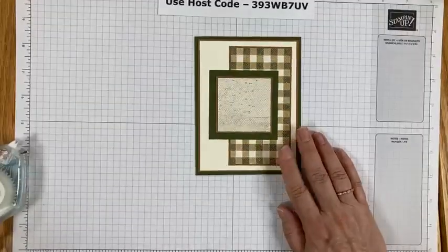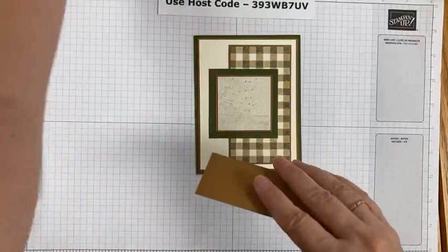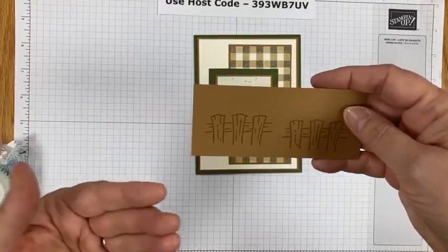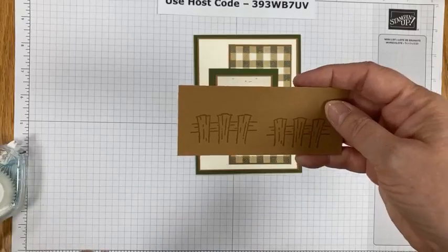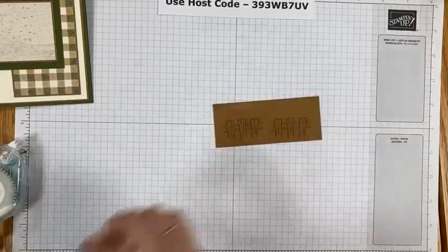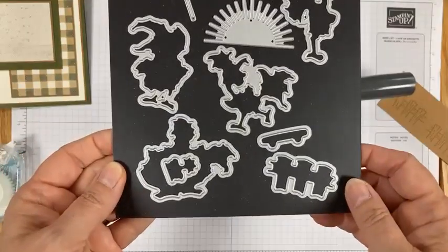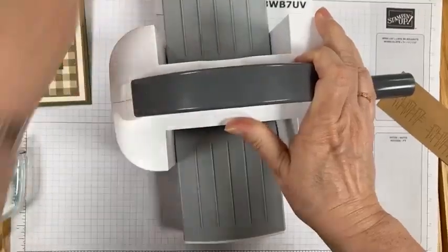All right, there's the base. Then I took a piece of pecan pie and I stamped the fence twice. On my first sample, I stamped them together, connecting, and then I fussy cut it. But the way the card assembled, I didn't need to do that. So I am going to pull in, because there is a die set to go with Hey Chuck. So we can die cut the fence.